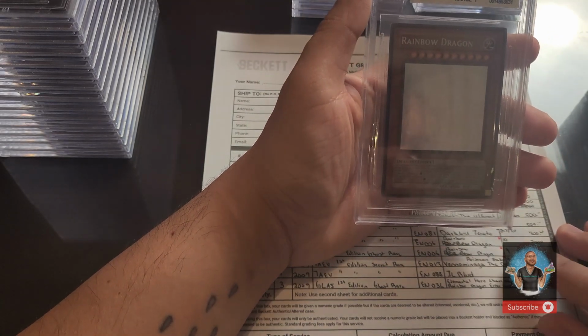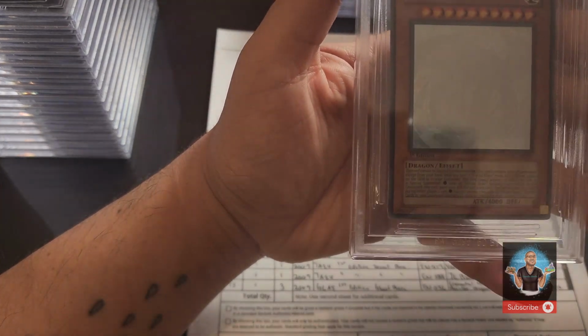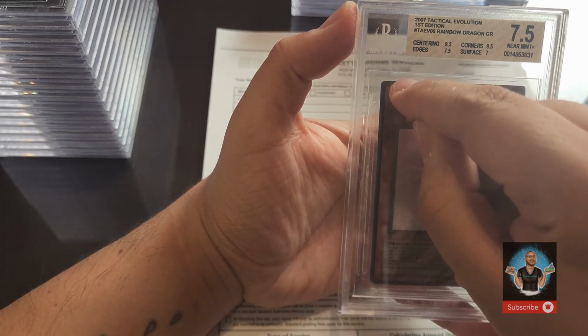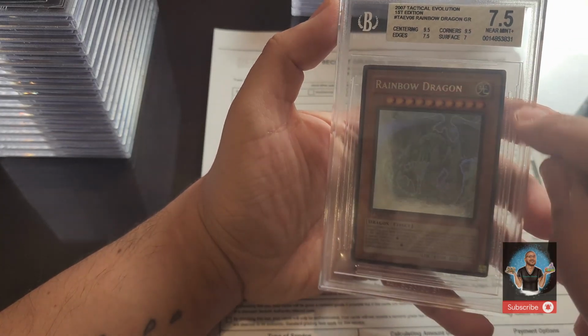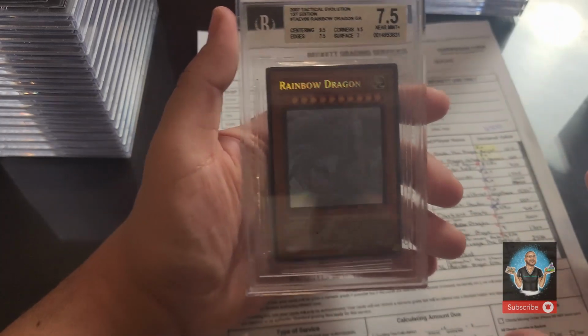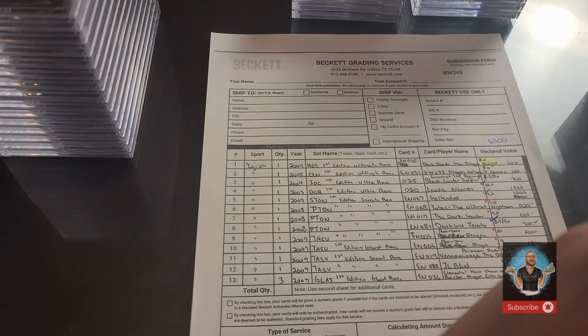I gave this card a 9. This was a huge disappointment. It came in at a 7.5, and they're mentioning edges, and I can see now the edge. I didn't account for that right there. See the little lumps there, the way the card was cut right here? So I totally get the 7.5. But then the surface is a 7.